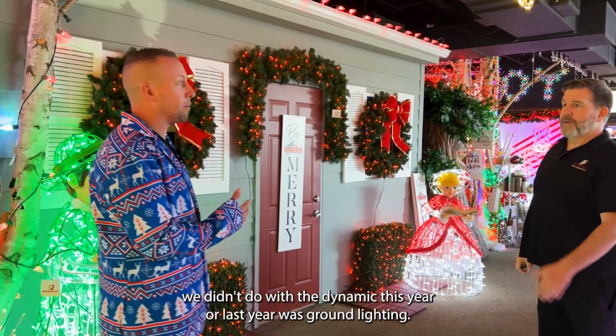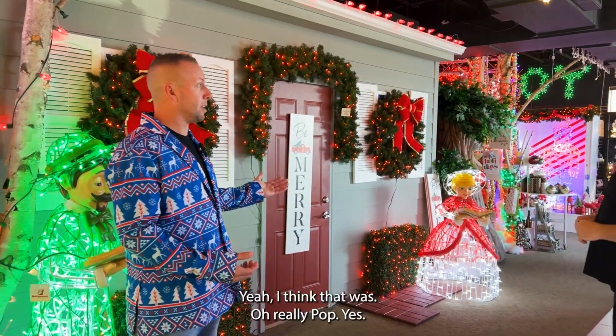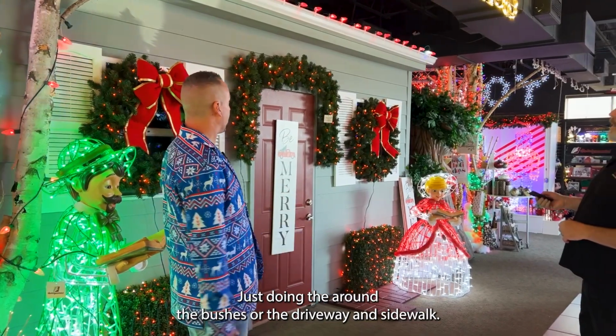I'll say the one thing we didn't do with the dynamic RGB this year or last year was ground lighting. I think that would really pop, just doing it around the bushes or the driveway and sidewalk. I think that'd be so much fun.